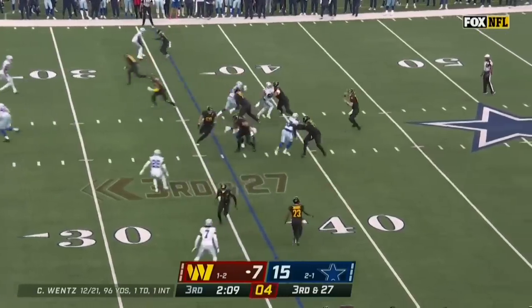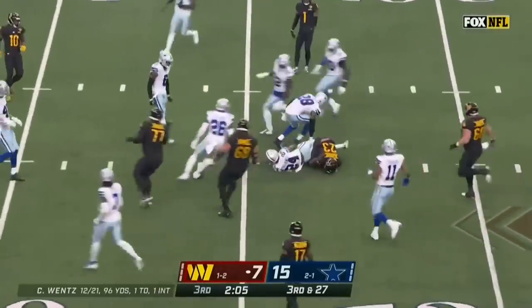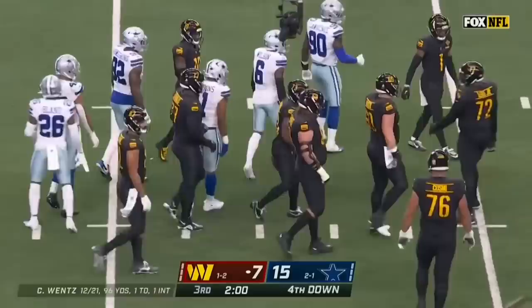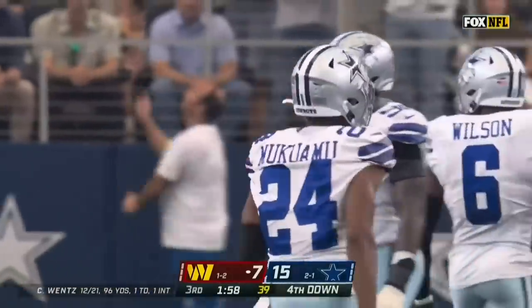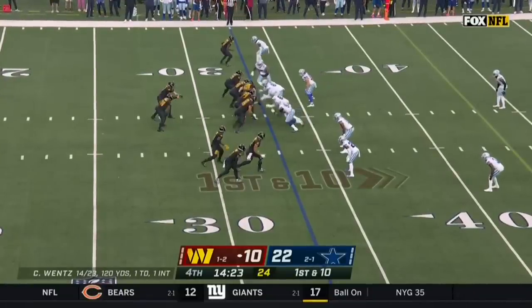They got to get to the 10. They're going to set it up, McKissick. McKissick gets a couple of blocks and then is drilled down to the 26. But at the very least, it makes it a much more doable field goal. I think that was the intention. I think that's a really good call there. 2 scores. We've got to force the issue a little bit.